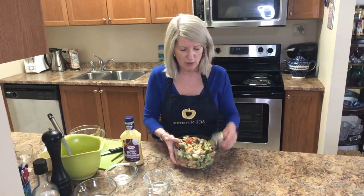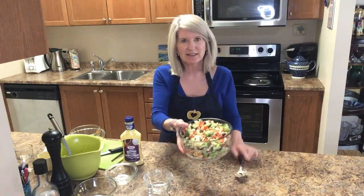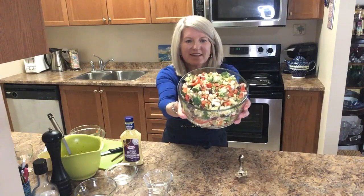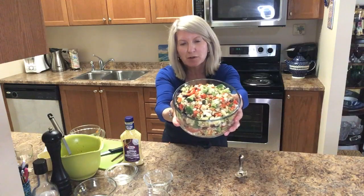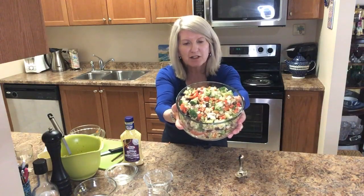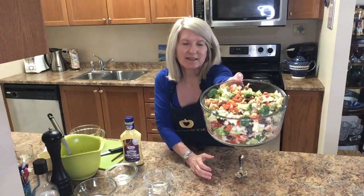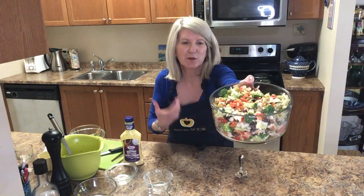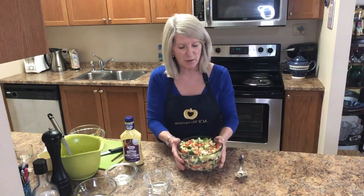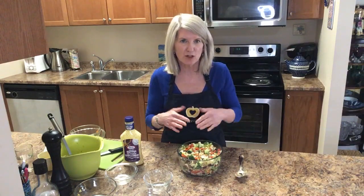Wow, there we go. This is perfect. Isn't that lovely? Look at the colors in that. If you wanted to, you probably could add yellow pepper if you wanted to. You can see even from the side how colorful it is. It's very confetti-like looking with the red and the green. The thing I love the most about it is how the walnuts really accentuate the flavor of the total salad.